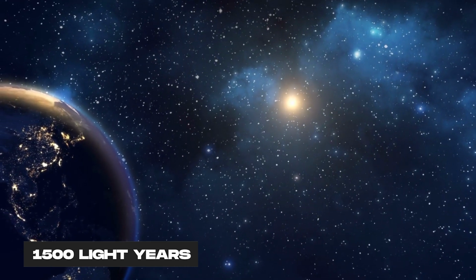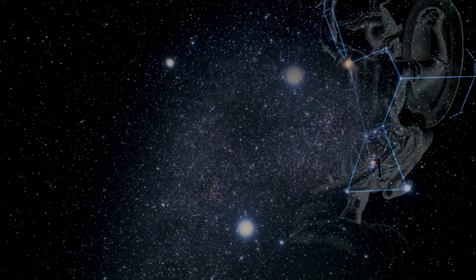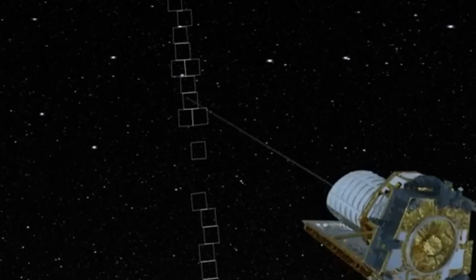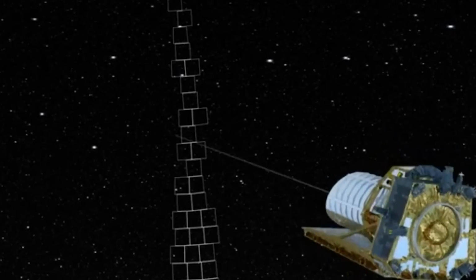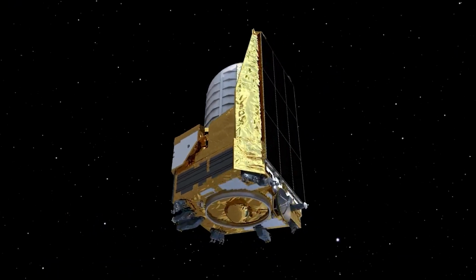At 1,500 light-years from Earth, it's like the exclusive show in the constellation Orion, and Euclid has the access to reveal all the hidden secrets. These images are just the start of Euclid's space adventure. Not only are they gorgeous, but they're also the universe's own photo album, giving us a sneak peek of Euclid's plan to create a 3D map of the universe.